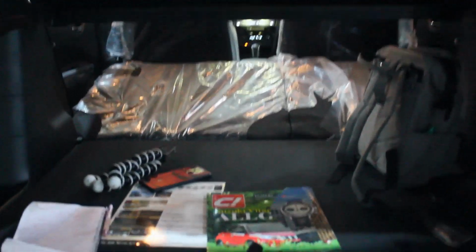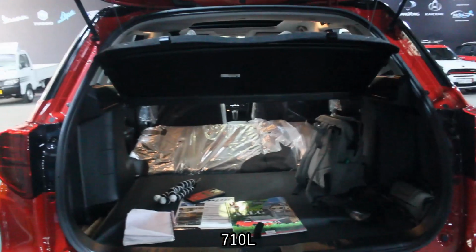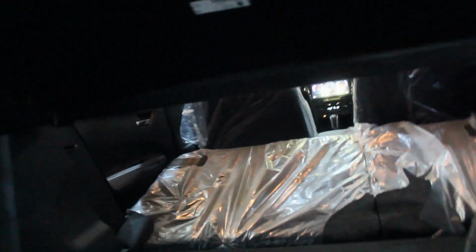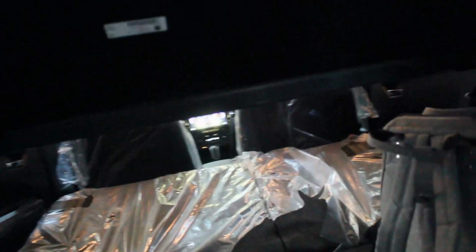Now with all the seats down, you have 710 liters of space. That's pretty decent as well. So it's not the biggest in class, nor is it the smallest, I think, but it's still pretty decent. So with that I will show you the engine.